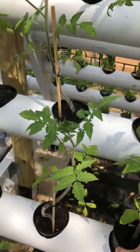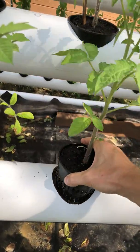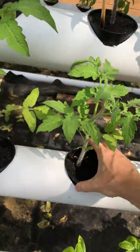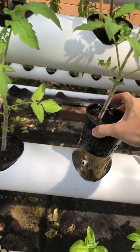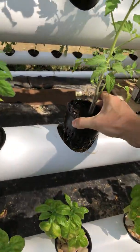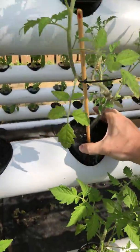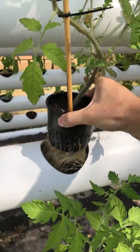Now, these are some really interesting root structures here. I mean, these are huge root structures, and they're essentially a lot bigger than they were in the previous videos. But as you can see, they are massive, and they'll only continue to get bigger and better. This is a big plant right here.